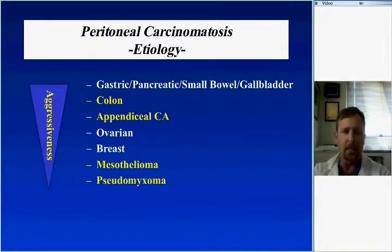Here is a list of the different types of cancer that we can see: gastric cancer, pancreatic cancer, small bowel cancer, gallbladder cancer, colon, appendiceal, ovarian, breast, mesothelioma, and then pseudomyxoma, which is a low-grade form of appendiceal tumors. You can see that we've ranked them in terms of aggressiveness. There are some very aggressive cancers and some that are very slow-growing. Although they don't all fall into this nice, neat order, in general, that's how we see them based on these types.